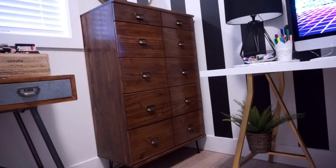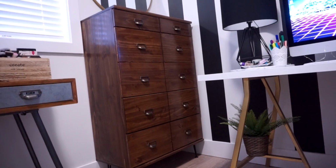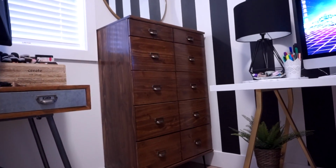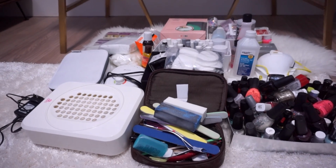I still have to decorate the top of the dresser, but this is going to house all of my makeup and all of my nail products moving forward, so I don't have to reach into the closet anymore. The closet of doom, where everything goes to die. I'm gonna throw on some tunes.